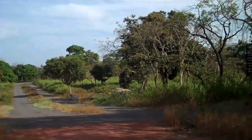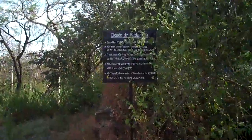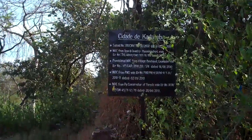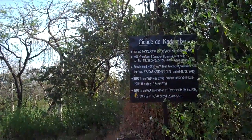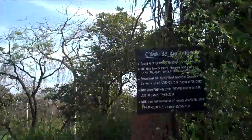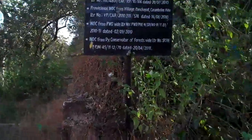Right. Let's see what they say to us. They seem to have got NOCs of all sorts. So that apparently probably is the wall thickness that you see.